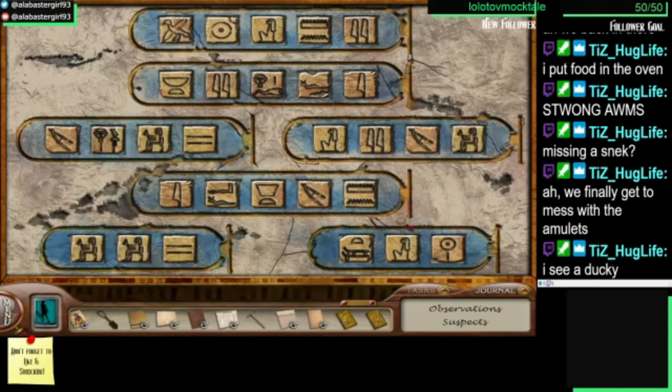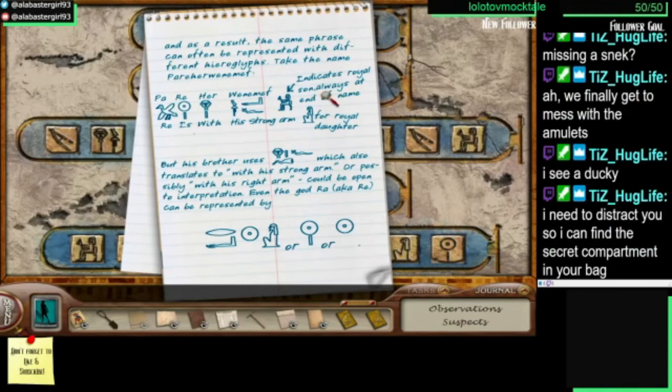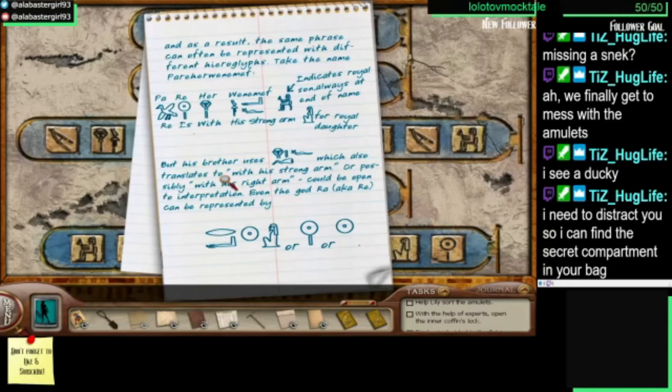Okay, so Ray, Royal Sun, and so. Yes, I need to distract you so I can find the item in your bag. His brother. Does that translate with his strong arm? With his right arm. So let's go back to this. So, if we're designating royal daughter, that goes at the end. If it's royal son, that goes at the end. Okay.